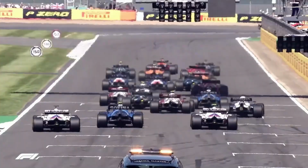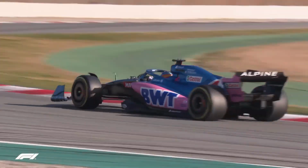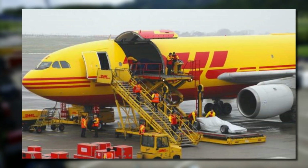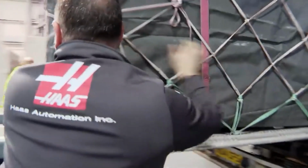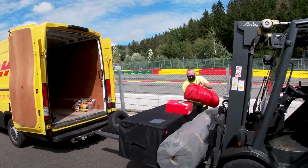Formula One captivates millions of fans worldwide with its thrilling races and cutting-edge technology. And behind the scenes, an intricate web of logistics ensures that the team's equipment travels seamlessly from one country to another throughout the season. In this video, we're going to talk about the fascinating world of transporting Formula One team's equipment, the logistics, costs, and the challenges involved in this high-stakes endeavor.